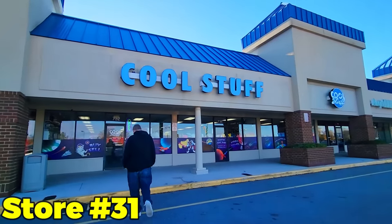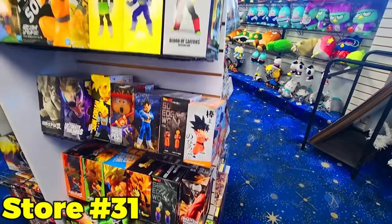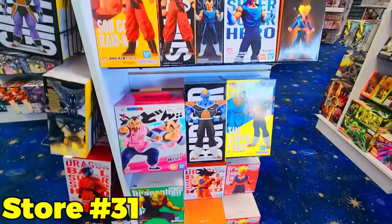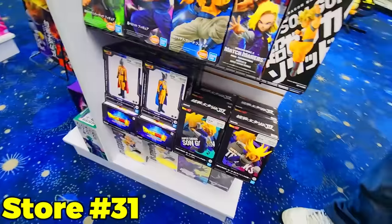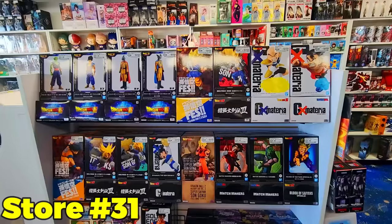Next store is a place called Cool Stuff, which gets in pretty much every single anime statue you can think of that releases. If you're looking for these modern anime statues, in my opinion, this is the absolute best place you can go. There's nowhere else that's more stocked than they are. They have like every Dragon Ball one you could think of, except of course for the ones we don't have. They don't have Oob. I really thought they were gonna have Oob, but nothing here that we didn't already have.